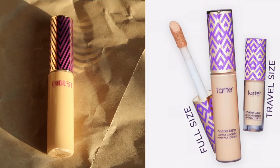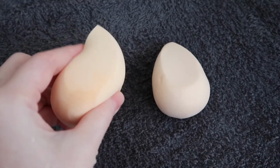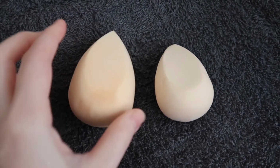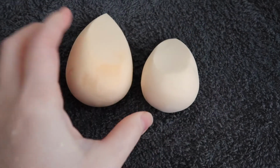Let's start with concealer first. I got this in the shade 03 Natural. Can you see how similar this looks to the Shape Tape? Oh my god. I also dampened the sponge. It definitely expands, probably around 1.5 times bigger than the original size, and once it expands, it is definitely much softer to squish.